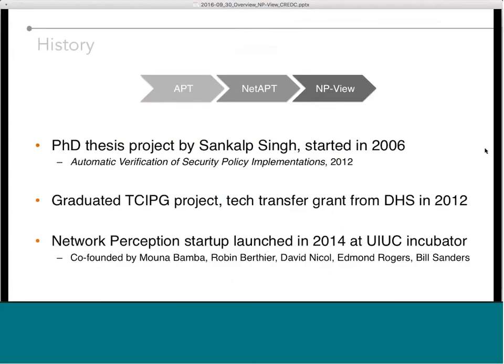So it all started a decade ago with a student, Senkalp Singh, who worked with Professor David Nicol and Professor Bill Sanders on his thesis project to try to automate the verification of safety policies implemented in firewalls. Then the project was funded by the TCG Center, and after Senkalp graduated, it received a grant from the Department of Homeland Security for tech transfer, which means the grant aimed at moving the project from a research product in the lab into a commercial product to have even more impact in the industry.